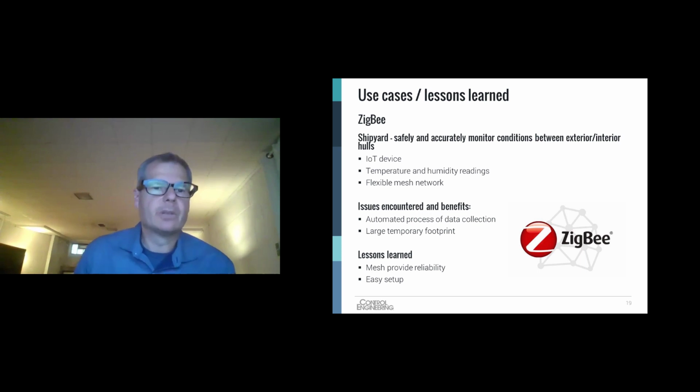In my Zigbee example, we have a project working in a shipyard where we were using an IoT device that was measuring some temperature and humidity readings in the shipbuilding process. So we're measuring, in essence, as paint was curing in a tight space in the hull of a ship, looking at collecting some data. The traditional approach would have been manually measuring these temperatures and recording them by hand, or maybe transferring them into an Excel spreadsheet. Now we're able to drop some IoT devices into these spaces and collect this data.